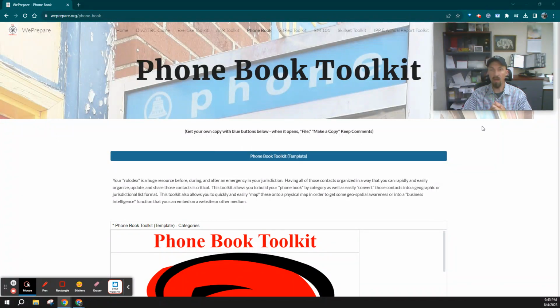We're talking tonight a little bit about the phone book toolkit. It's been said that emergency managers are subject matter experts on subject matter experts, and it's knowing who to call, when to call, how to call them, etc. That really is kind of one of our superpowers. And so with this toolkit, we're taking that Rolodex and expanding it across the jurisdiction, region, state, etc. to really make a list of who are those critical folks.